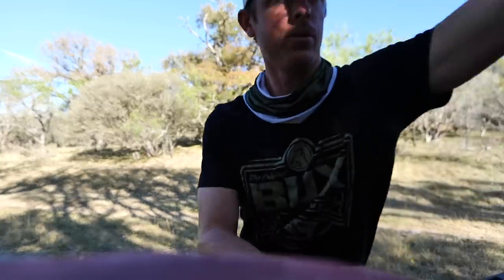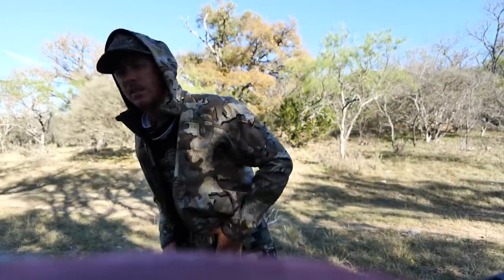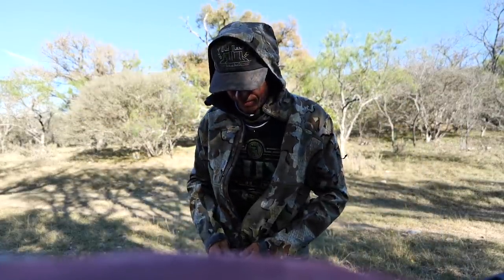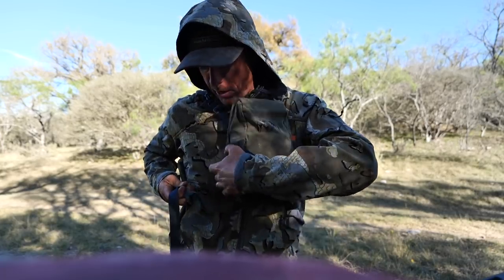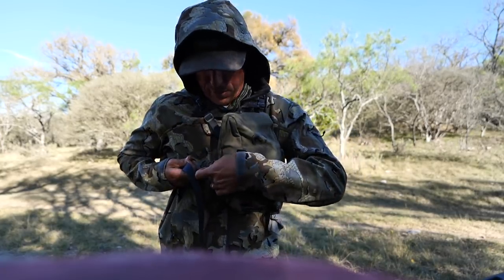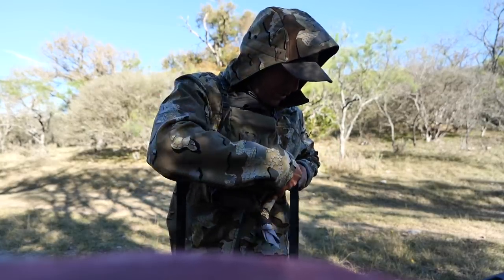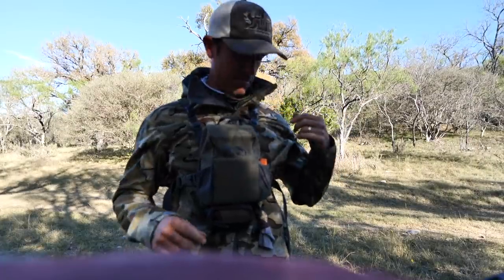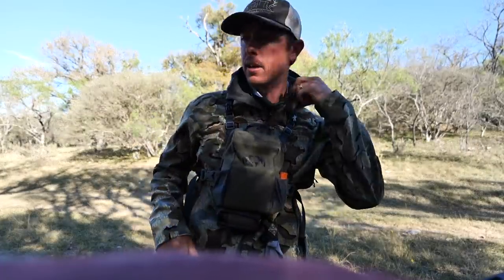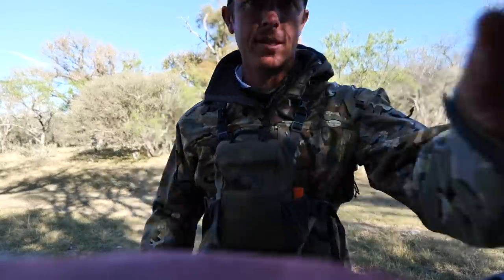So we're gonna just put a jacket on, throw on the bino harness. Still hot, it's like in the 60s right now. And my lanes are pretty tight, so I am gonna take some corn. There's nothing really getting on this corn yet because it's so new, but still, just in case, I'm gonna fill something with some corn and just put it out like in a lane that I can get a shot at. So let's grab the pack. Let's get up there.